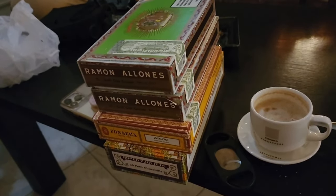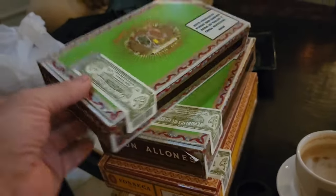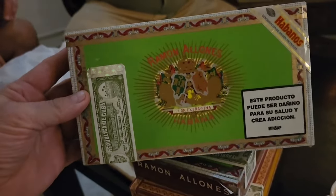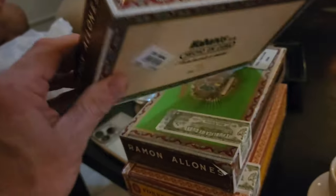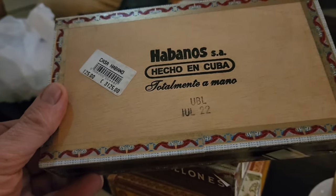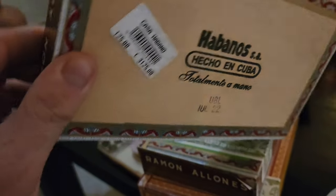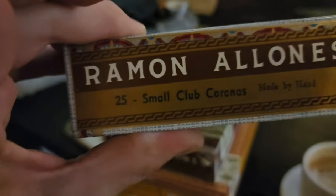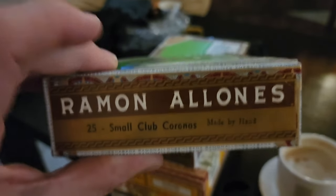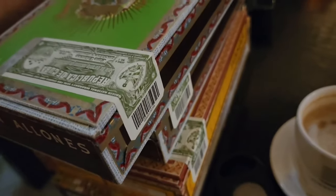All right, so we'll take a little look at our stash here. We got the Ramon, very nice. Eric's favorite. July of 22 box date, 125 for 25 small Coronas. Very nice.